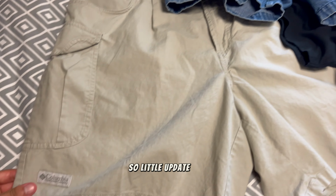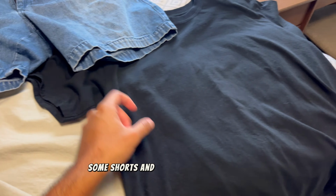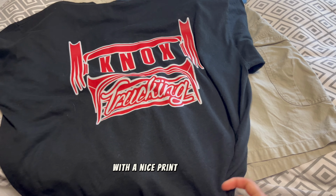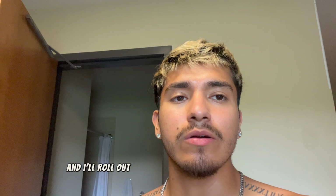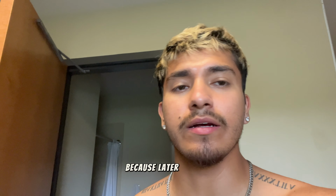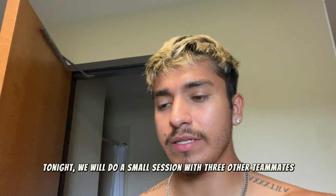Yeah. So a little update. This is the stuff that I got. Some shorts and a basic black shirt with a nice print at the back. And yeah, I got back to my room. I'll roll out a little bit and do some stretching, because later tonight we will do a small session with three other teammates. So yeah.